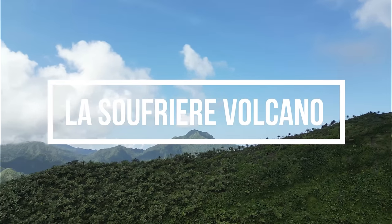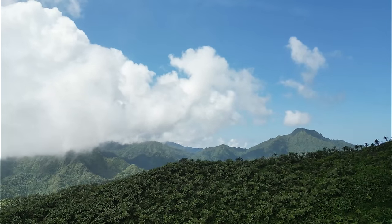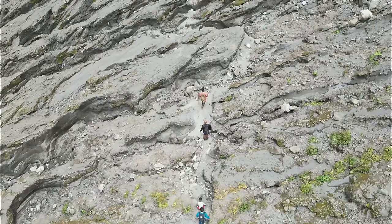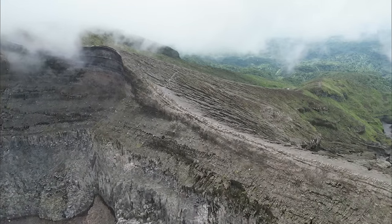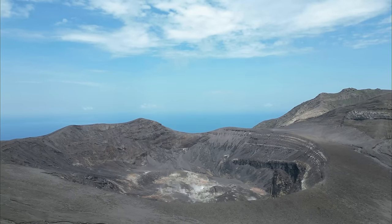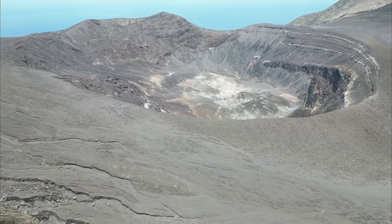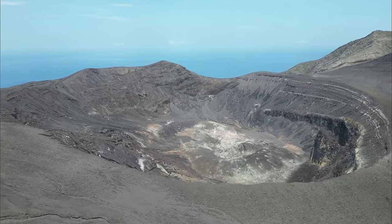Yeah, guys, I want to talk about La Soufrière Volcano a little bit, guys. When you're on this trail, you're gonna have some amazing views, guys, and the trail is well kept. Thumbs up to the people who keep the volcano well kept, guys. So yeah, as I was saying, the views when you get to the top, breathtaking views. I'm gonna show you guys everything, some of the trail, the views at the top.